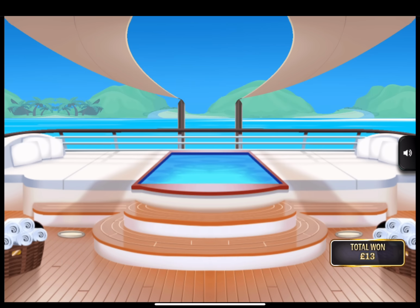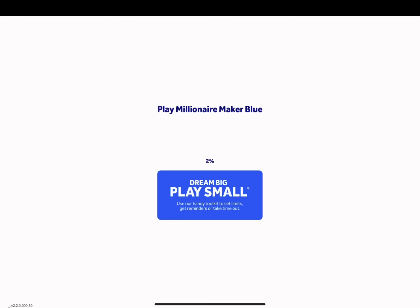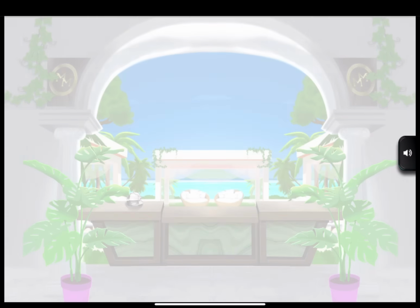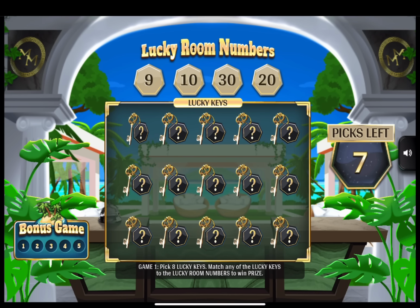What a run this is turning out to be. Much better than just a fiver. Let's buy another. That was three wins in a row, I think. Well, not technically, but you know what I mean. Can we make it four? The lucky room numbers this time: number 9, number 10, 30 and 20. Lots of tens there.